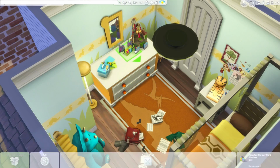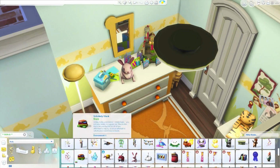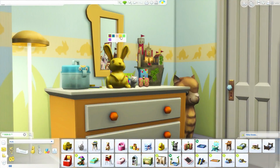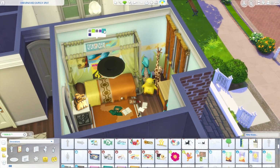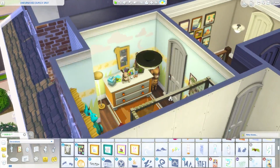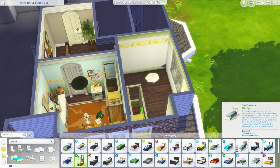I also just kind of like how it goes together with the rug and the orange on the bed, because that's a Seasons bed, but it really goes well together with everything. And then this dresser's always really cute. Yeah, the clutter on the dresser is really cute. I wanted it to look like, because they don't have a lot of space, as I said, everything's just kind of all over the place. Like they just had to stick things where they could fit. So, yeah, this is definitely my favorite room out of the ones in here.